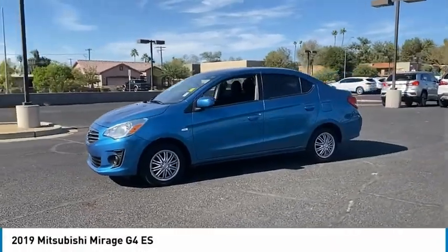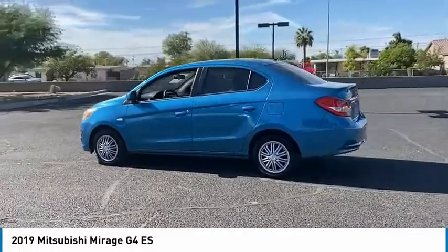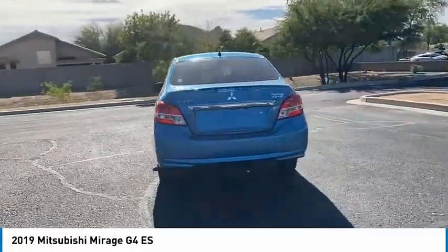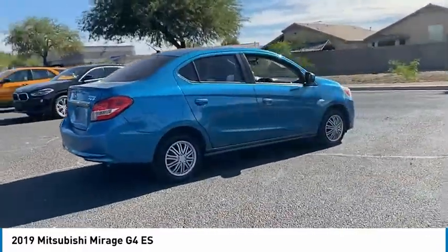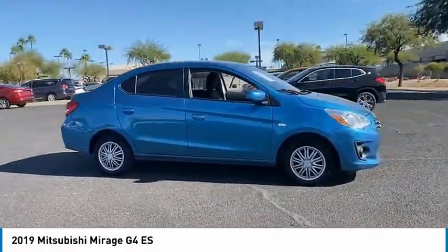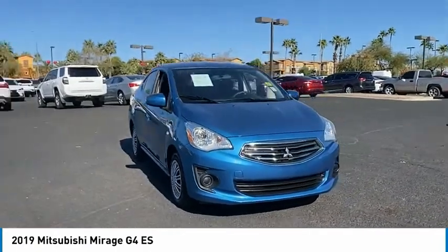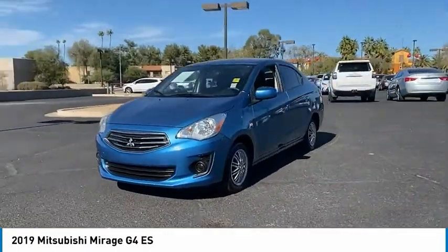You are going to love the 2019 Mirage G4. The Mitsubishi Mirage G4 is a subcompact sedan with fantastic fuel economy. The Mirage G4 also comes standard with a variety of safety features, such as front and side airbags, four-wheel anti-lock brakes, and traction and stability control. This vehicle has less than 35,000 miles.